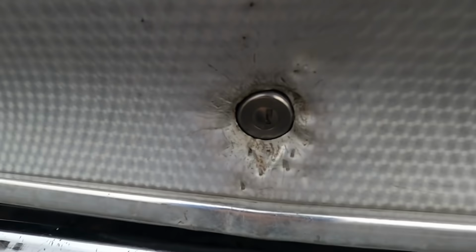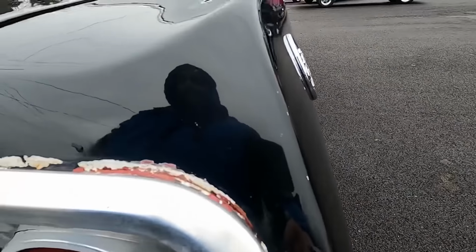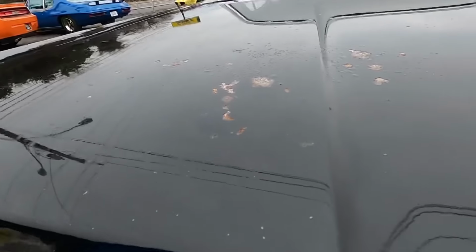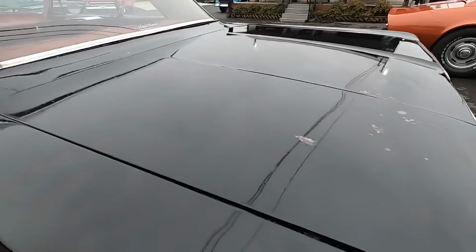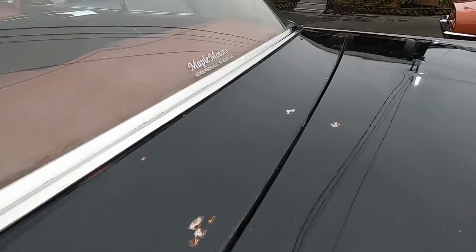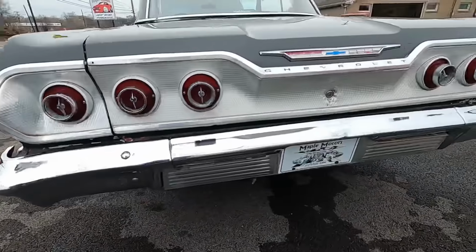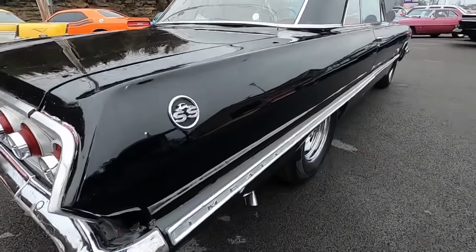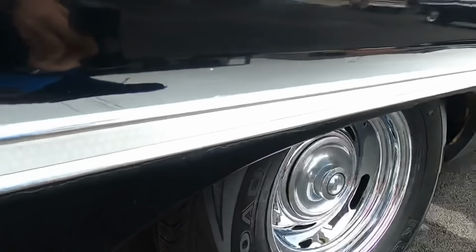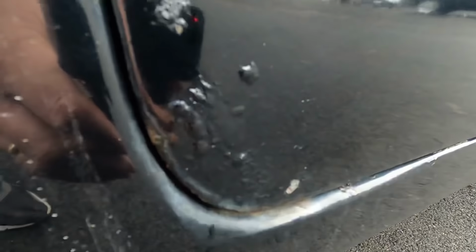You got a lot of scratches around your keyhole there. Dents right there in the trim. See up on that trunk lid, you got a lot of paint missing. Back windshield is not bad. A little dent in the trim there. Down this side, you got some in the corner. Some scuffs on your trim. Little bubbles in the edge of the door.